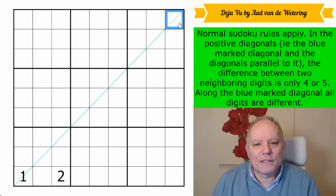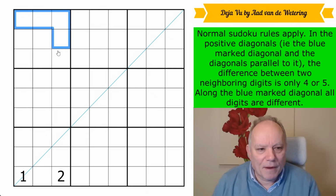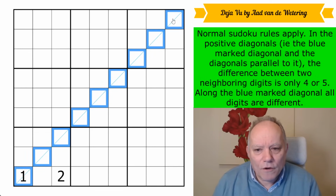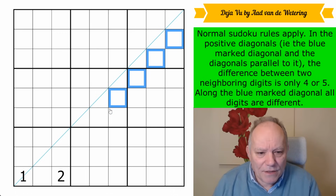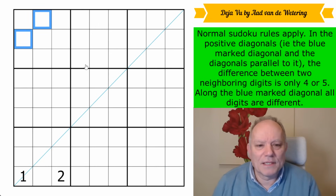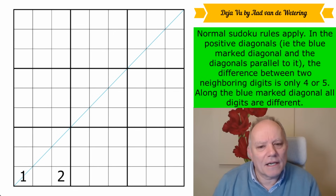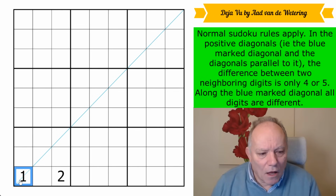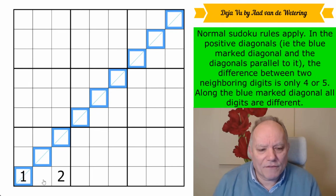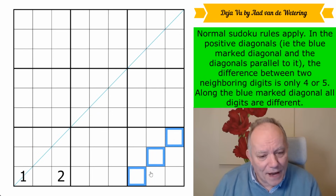I will explain what the rules are today. Normal Sudoku rules apply. 1 to 9 goes in every row, every column, and every 3x3 box. In the positive diagonals, i.e. the blue marked diagonal and all the diagonals parallel to it. So that's one of them. That's another. That's another. The difference between two neighbouring digits in any of those is only 4 or 5. It can't be anything else. It can only be 4 or 5. And along the blue marked diagonal only, all digits are different. So that doesn't have to apply to the other diagonals. It will probably apply to that one and that one.